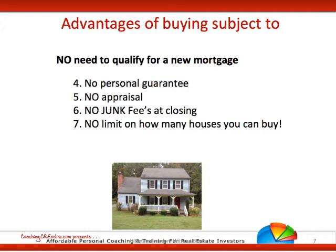First, you don't need great credit. You don't need income, no down payment. You take over the payment, so you get really good interest rates. No personal guarantee. You're not personally liable. Very limited closing costs because there's no appraisal and junk fees.